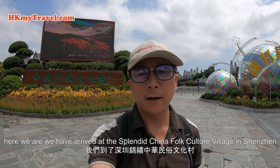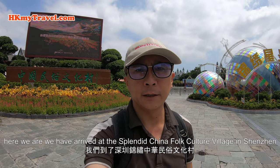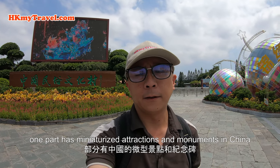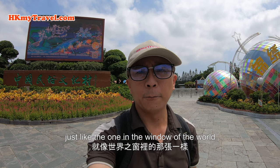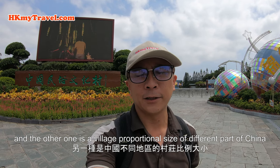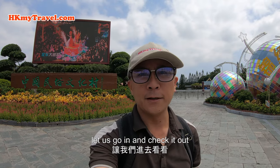Here we are, we have arrived at the Splendid China Folk Culture Village here in Shenzhen. The theme park consists of two parts. One part has miniaturized attractions and monuments in China, just like the one in Window of the World. And the other one is the village, with full-size buildings from different parts of China. So they show you the culture of China there. So let's go in and check it out.